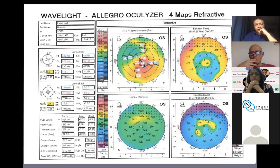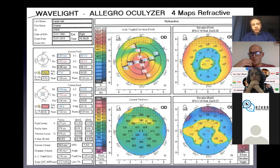You don't support the opinion of ectasia, right? Or you are with this, the first slit lamp for the cornea. You said that the pressure was normal? Yeah, intraocular pressure, completely normal. Well, 13 millimeters of mercury in both eyes.